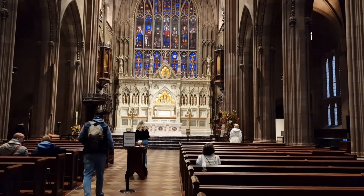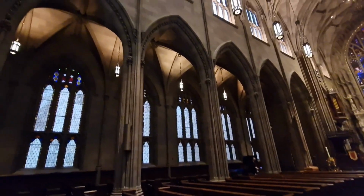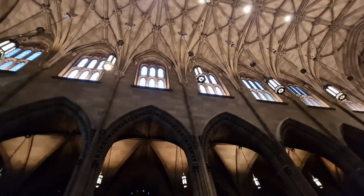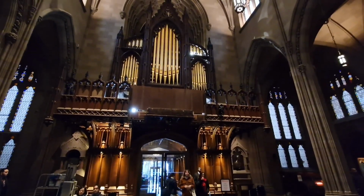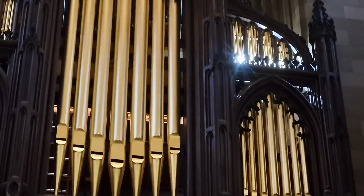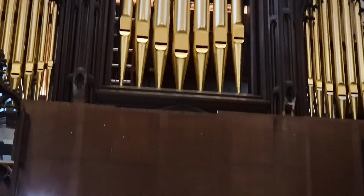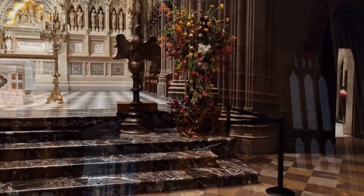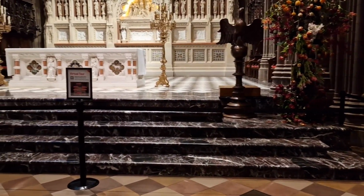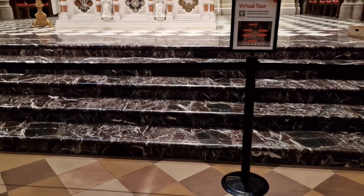This is so beautiful. So ornate. Look at this flooring. Outstanding beauty.